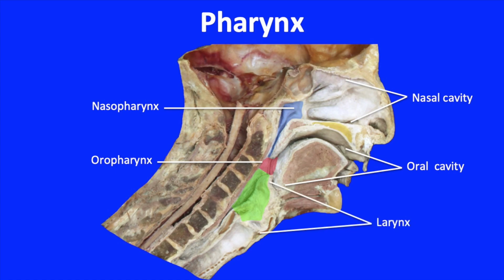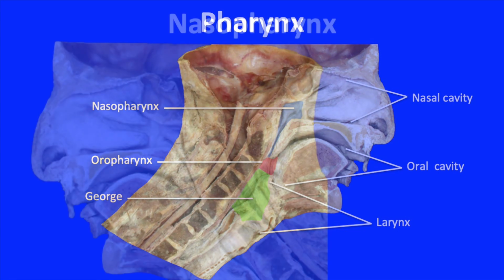And I guess you can see what's coming. The pharynx located posterior to the larynx became George. Okay, that last one was a dad joke. It is not called George.